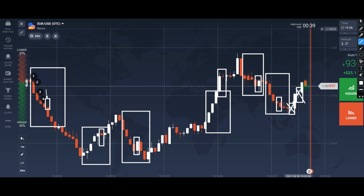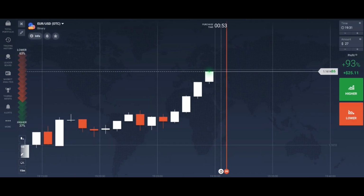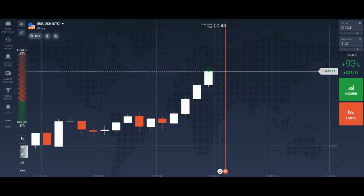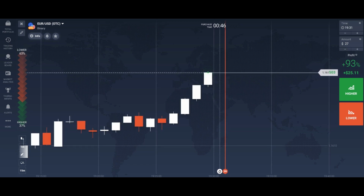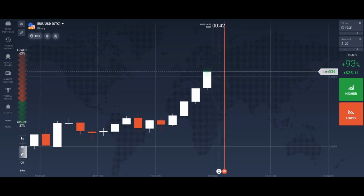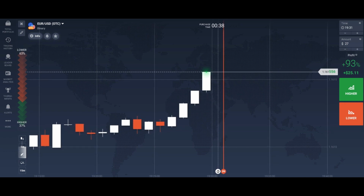Let's take some live trades for better understanding. Here, if the current candle ends in white color, then it will be a perfect buy trade setup as per our recommendations. Because as per our recommendations, four candles should be of the same color. So let's wait till the current candle closes.